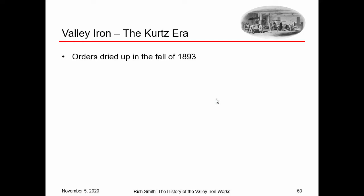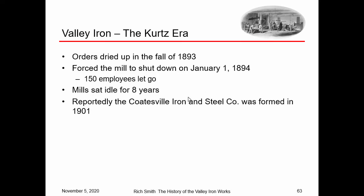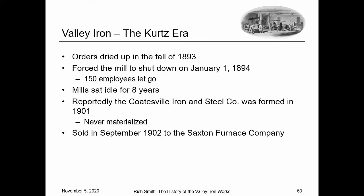Unfortunately, orders dried up in the fall of 1893 to the point where the mill was forced to shut down on January 1st, 1894. It resulted in 150 employees losing their jobs, and the mill sat idle for 8 years after that. Reportedly, in 1901, a company obtained a charter to run the mill called the Coatesville Iron and Steel Company, but this never materialized. It generated a lot of interest in the local papers, but it never came to fruition. The Kurtzes sold the mill in September 1902 to the Saxton Furnace Company.